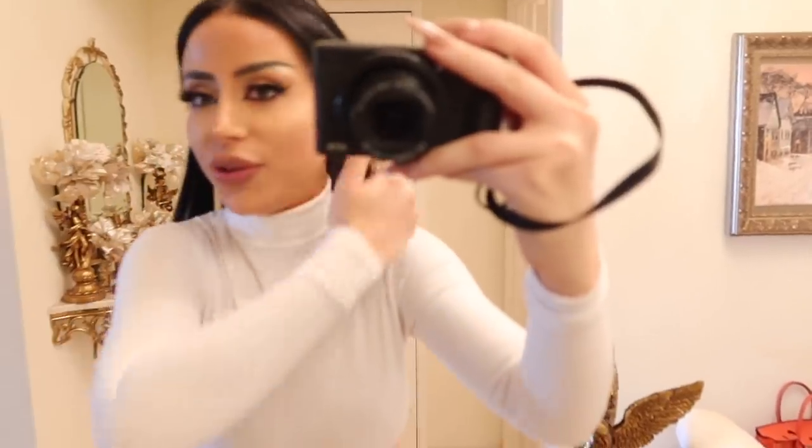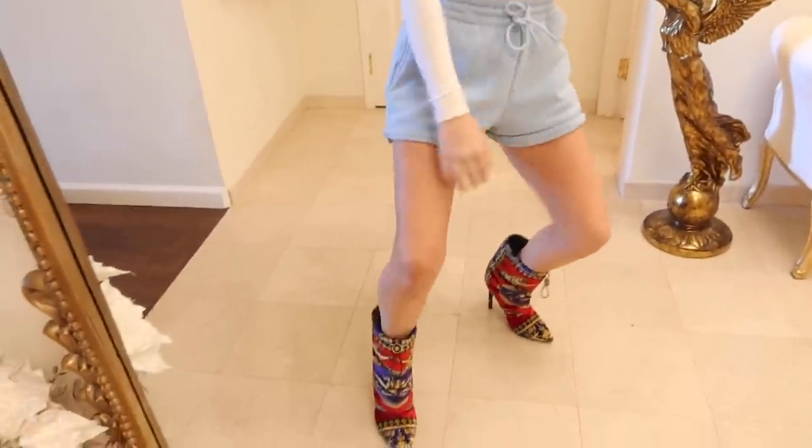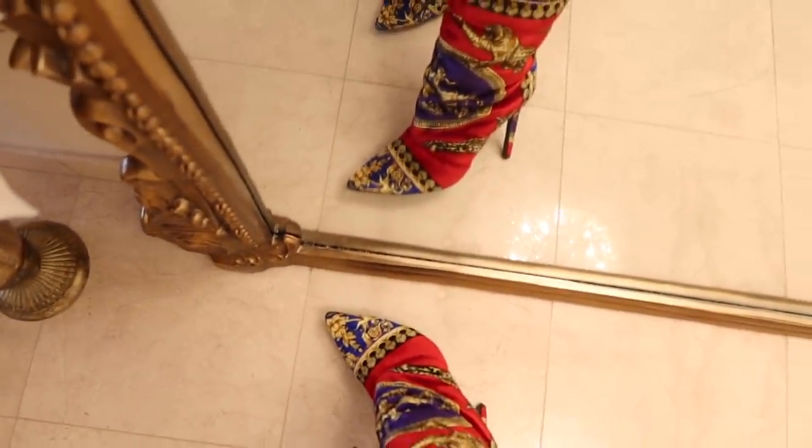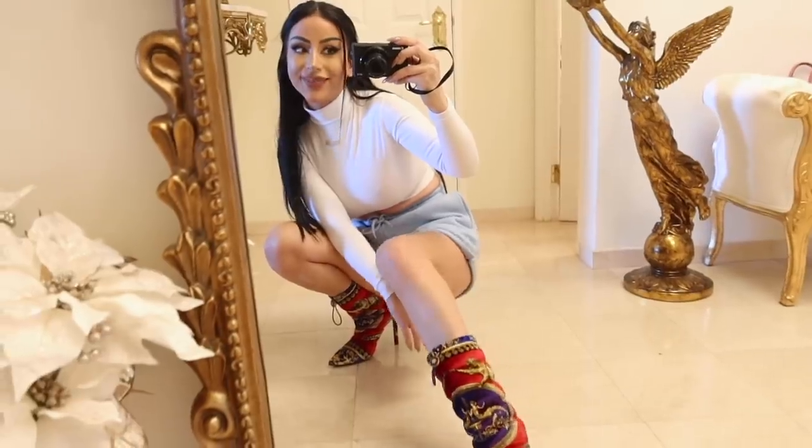I have all these really nice shoes, and then my actual clothes are like $2 from Amazon, so. Well, I like to get shoes that are super different. If I wear these to the club, I'ma probably be the only one wearing them.